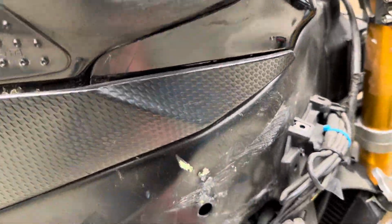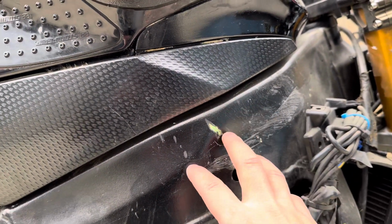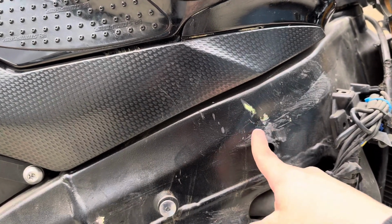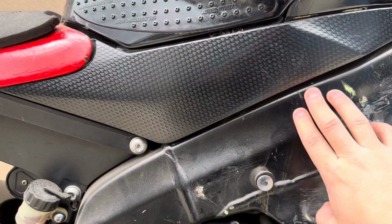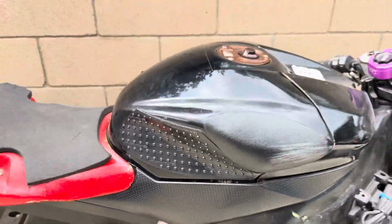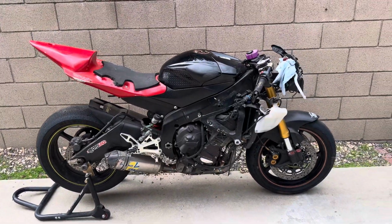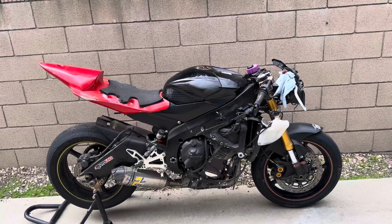Can't really tell, but it's like dented right here. So I need to get a new frame for it because I'm not going to ride it like that. Or I might just leave it and use this as a practice bike because I'm probably going to buy it back, because this is my first track bike and I have sentimental value with the bike.